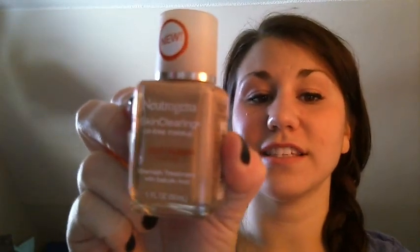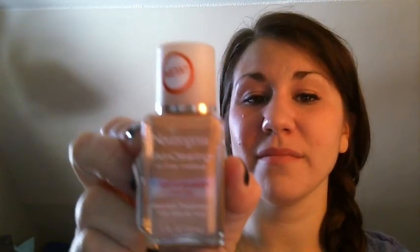I'm here to tell you what's in my makeup bag and all the beauty products that I use on a daily basis. Okay, to start out, for foundation, I usually turn to Neutrogena SkinClearing Oil-Free Foundation. I'm kind of prone to acne, so I usually don't like putting a ton of makeup on my face, but when I do have an occasional breakout, you definitely need a little bit of coverage.